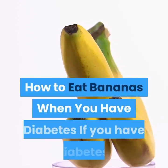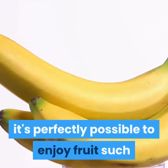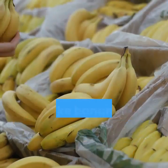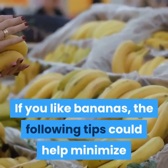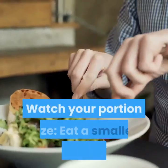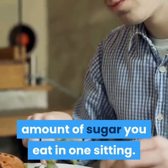How to eat bananas when you have diabetes? If you have diabetes, it's perfectly possible to enjoy fruits such as bananas as part of a healthy diet. If you like bananas, the following tips could help minimize their effects on your blood sugar levels. Watch your portion size. Eat a smaller banana to reduce the amount of sugar you eat in one sitting.